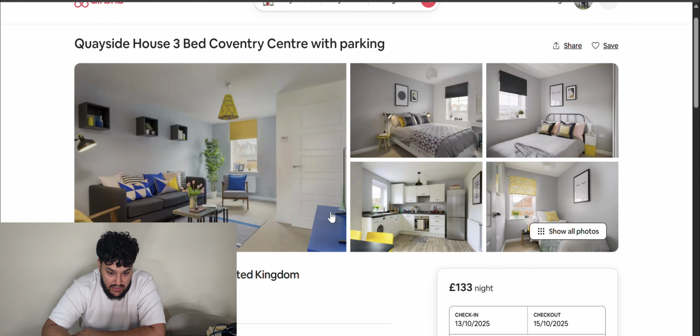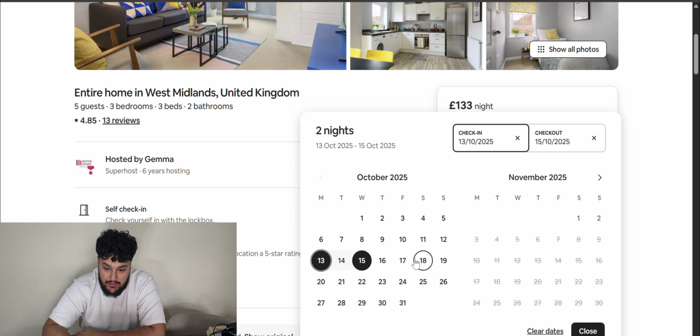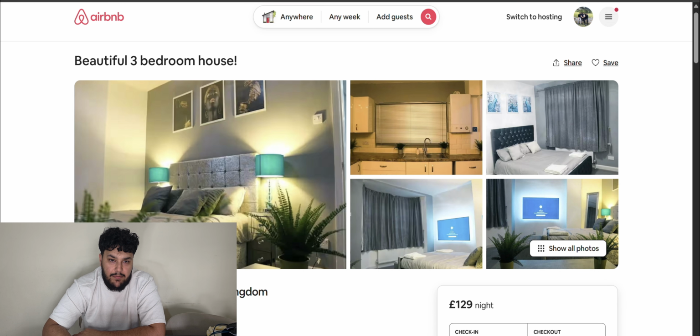So let's move on to here. Okay, 133 a night. Then if we do the weekend, 147. So I think we can comfortably say that we could probably charge around 135 for this. Yeah, I think that's a reasonable assumption. Once we have more of an accurate figure on the nightly rate and occupancy, we can then head towards a magical calculator that's going to tell us if it's a banger or a stinker.